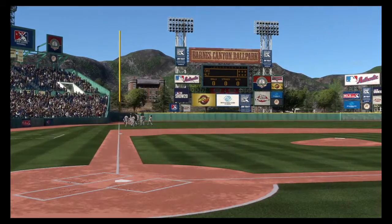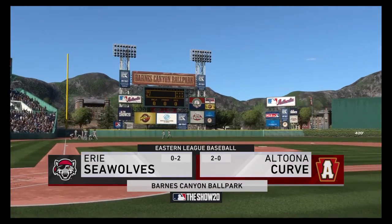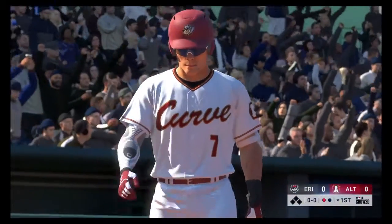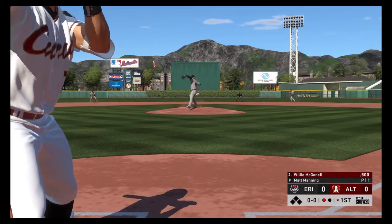Time for minor league baseball here on the show as we set our sights on the AA Eastern League. Game number 3 of this new season between the Erie... 2-0 undefeated. The Carver winning the championship. Stepping in, Willie McConnell. Last night was a good one for him as he turned in a 4-for-5 effort.